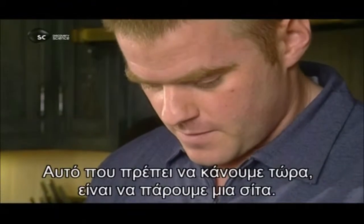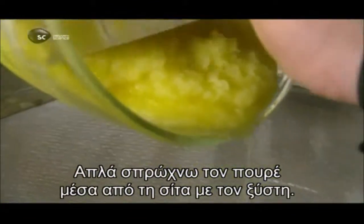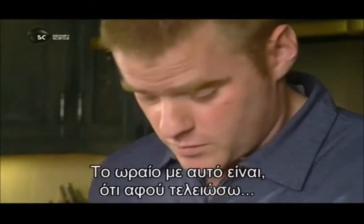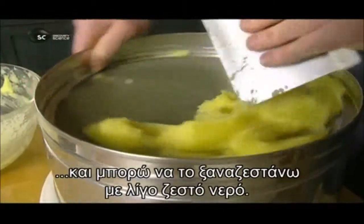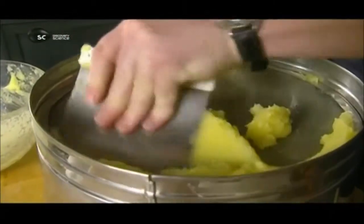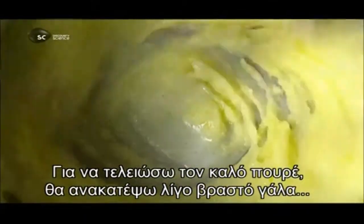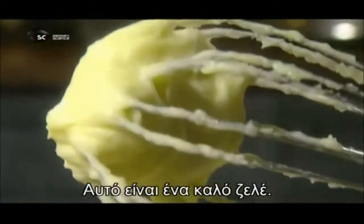So they're now mixed. Now all we need to do is take a drum sieve, which looks a bit like one of those gold prospecting sieves, and I'm just pushing the puree through that with a flat scraper. The beauty with this is once I've passed this through, it can then be stored in the fridge, simply reheated when needed with a little bit of water. A wonderfully smooth, silky texture to it. To finish the good mash, I now whisk in some simmering milk until it's smooth and silky. That is a good gel.